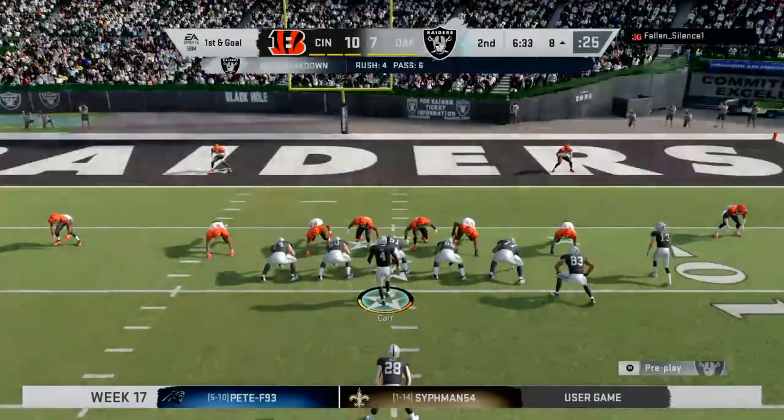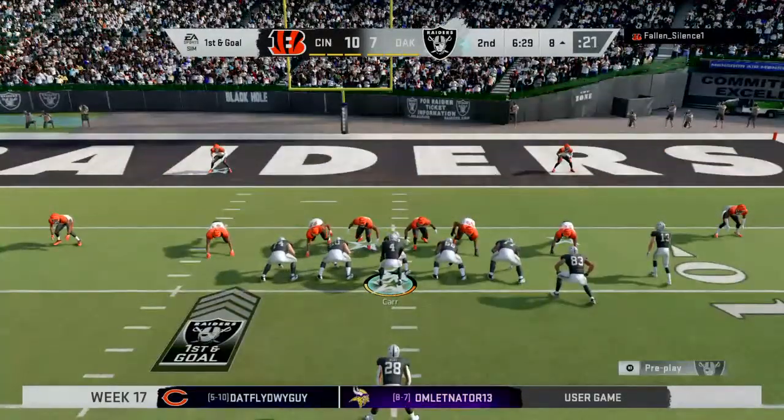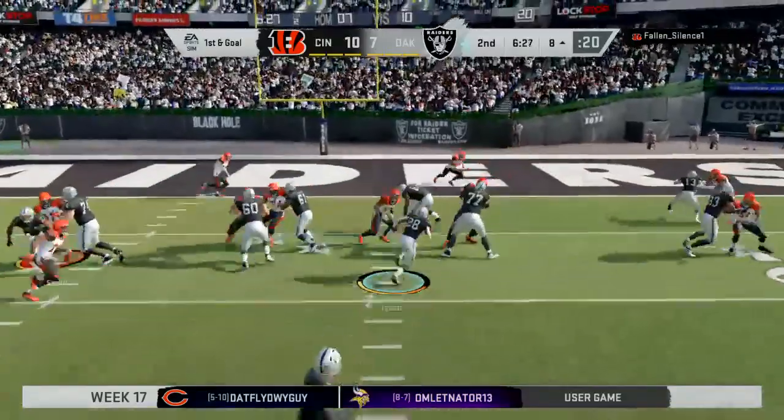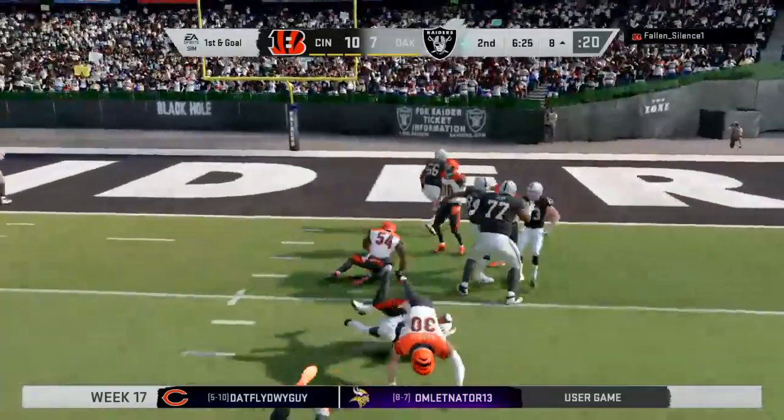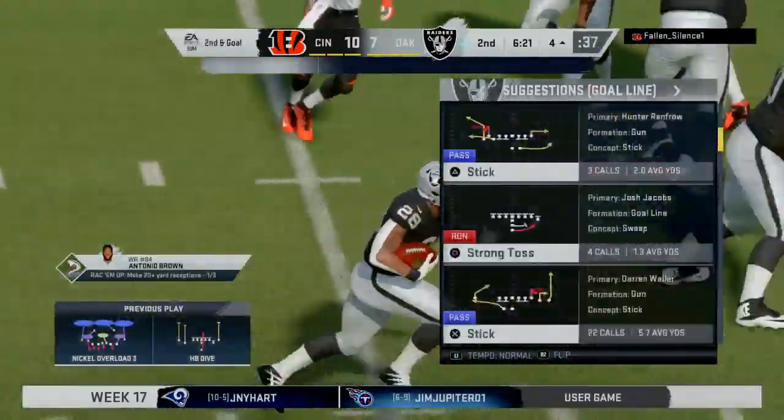Two big plays in succession. Not sure this D knows what hit him, but now they got to get ready. It's first and goal. Here's Jacobs. They'll get this halfway home from the 8 to the 4 on a gain of 4.